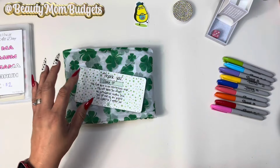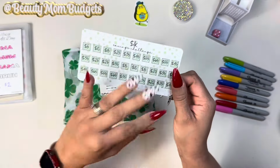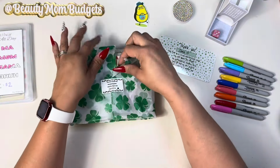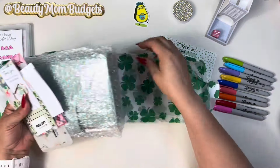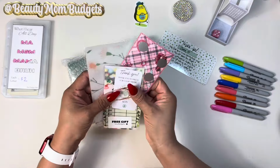Okay, so this is my thank you note, and then this is a 1k savings challenge on the back. Thank you, Izzy. Now this is the star of the show, like you'll see. So I got some freebies in here. Let's put this away. So I'm gonna go ahead and take out my invoice. We don't need that. Let me just show you.